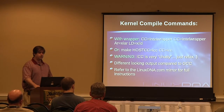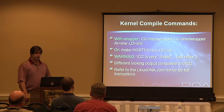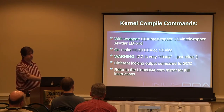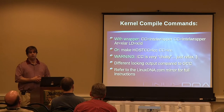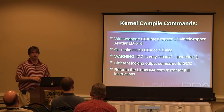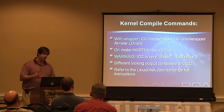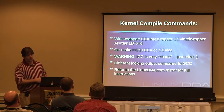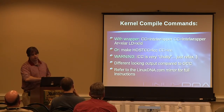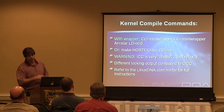All right, so kernel commands are pretty straightforward. If you're using the wrapper, what you want to do is put this in the top. What I usually do is I just take the wrapper. It's just a shell script, and we've got them on the sites. I just put it in /usr/local/bin, mark it as executable, and then source it, do a source of the EPC profile, and it finds it. And basically do a make. I think that should be a HOSTCC at the front. I'm sorry. HOSTCC is the Intel wrapper, CC is the Intel wrapper, or whatever you want to call the wrapper.